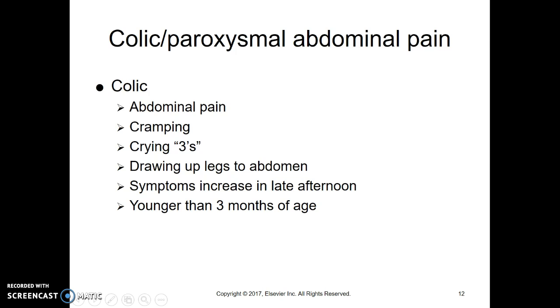Colic, not every child has it, but when they do, it's abdominal pain. These babies often are very gassy, so relieving gas with the Mylicon drops can help, but they act like they're having stomach cramps. They kind of pull their knees up. They say it comes with the 3 C's, so they cry for at least 3 hours, at least 3 times a week for more than 3 weeks.